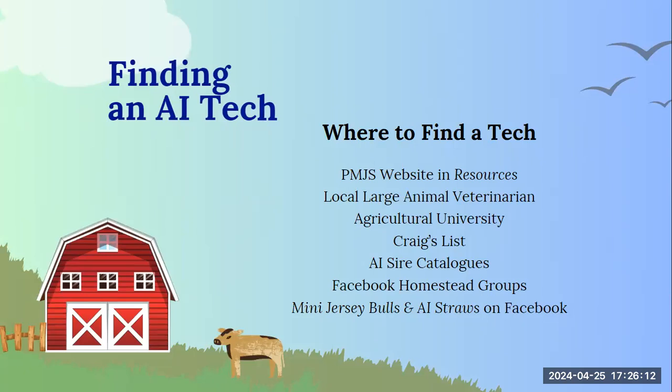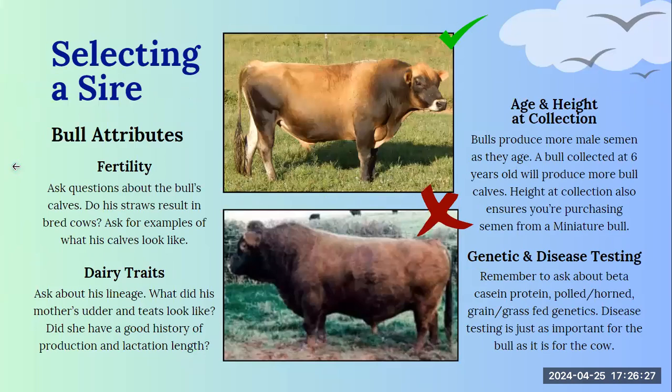Should we ask any questions, if there's any questions for that slide? I actually have a question. I thought that was super interesting to see a 6-year-old bull will produce more bull calves. Is there like a tipping point once they get to a certain age where they tend to produce more bull calves, or how does that work?